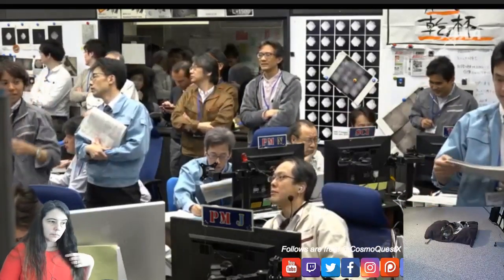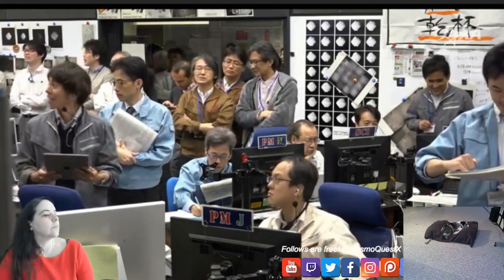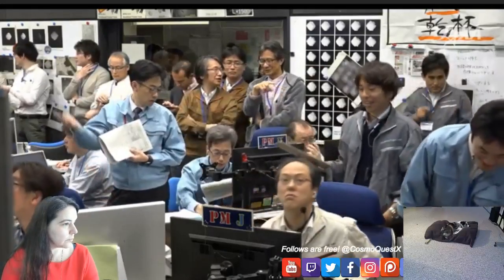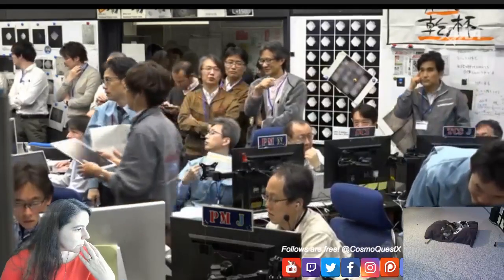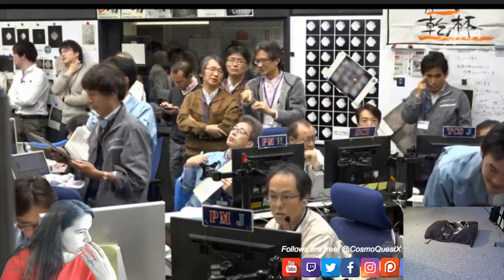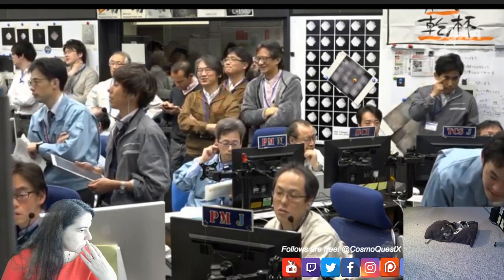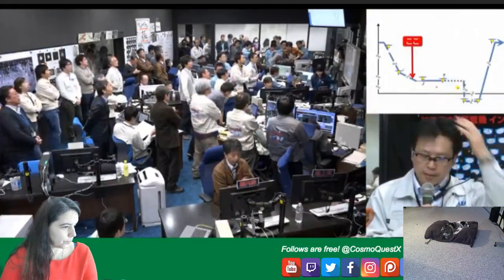So the 3 points of focus. This is the first point of focus. That is the impactor to be separated. That's the first point. And after that, Hayabusa will go to the other side of the asteroid. That's the second point. And after that, the camera will be detached at 11:31.